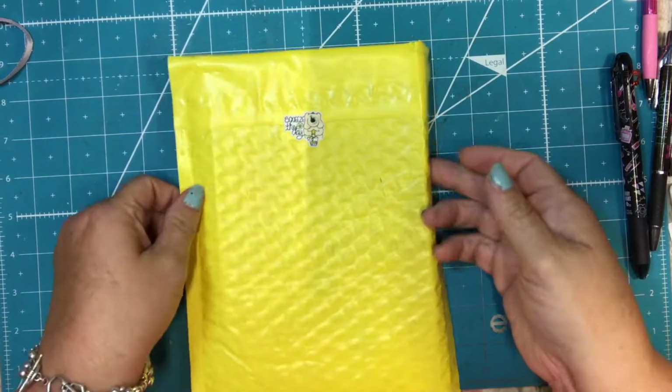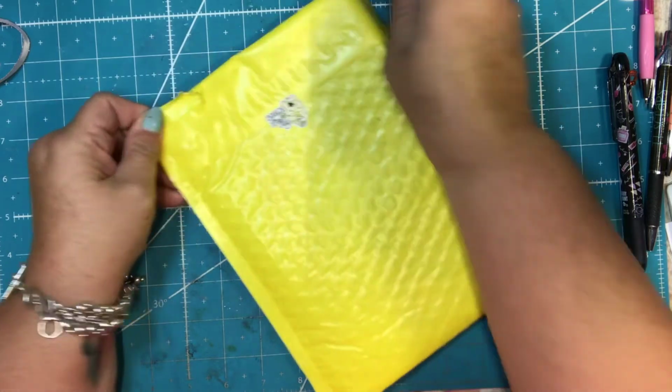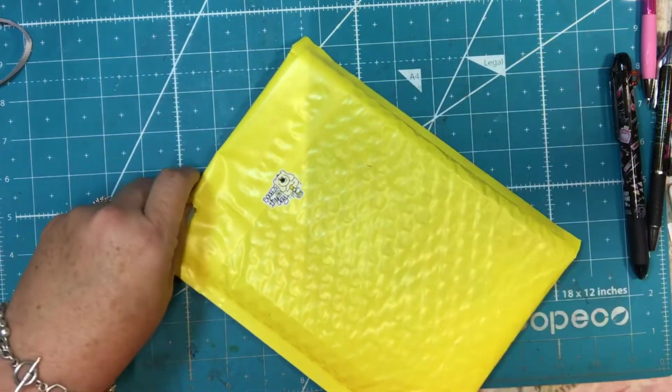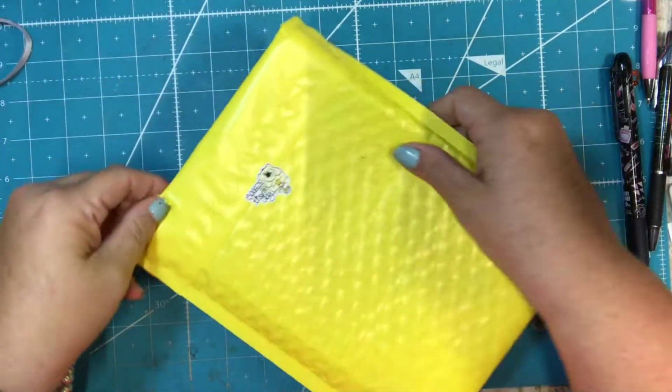Hi everyone, it's Tammy and I have an unboxing today from a company called Planning with Manny. And Manny is the name of this little dog. Isn't that cute? It says squeeze the day.